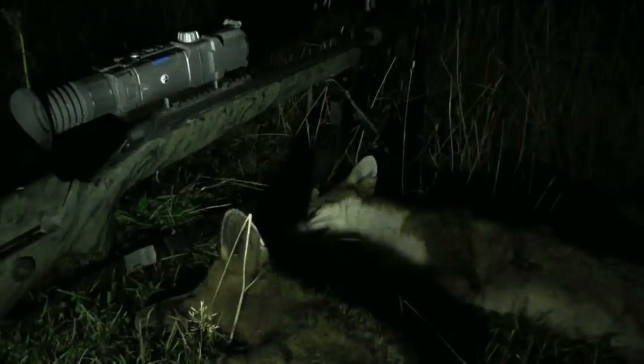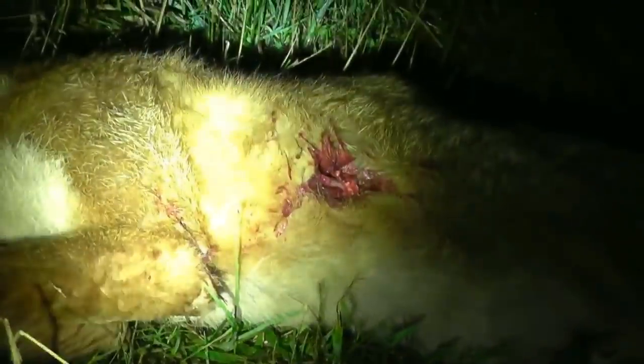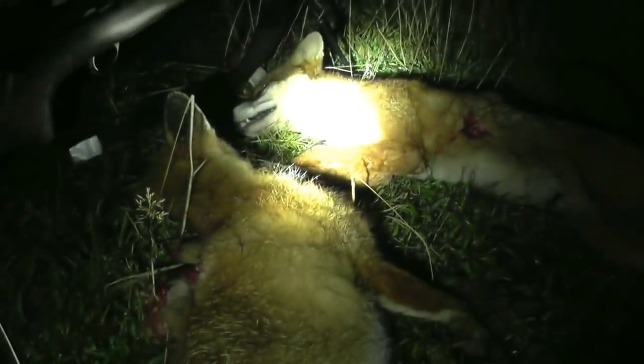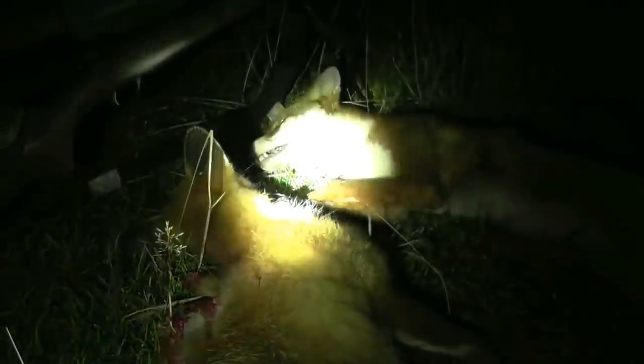Well, that one was another dog fox, about the same distance, about 70 or 80 yards. And again, the Pulsar put the bullet where it needs to go. Job done. Again, that's probably another one of this year's cubs. Looks like probably from the same family. That one was a dog and a vixen. So, two more we won't be having problems with in the lambing season.